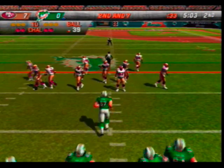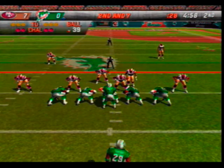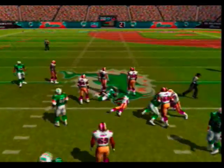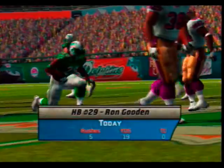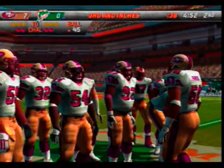Second and 7 coming up here. Ball on the 39-yard line. The 49ers come out in a nickel pass. Bradford is there for the tackle at the 45. You never know when you're going to find some room and break loose into the secondary.